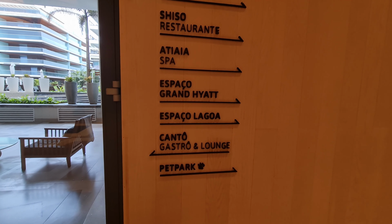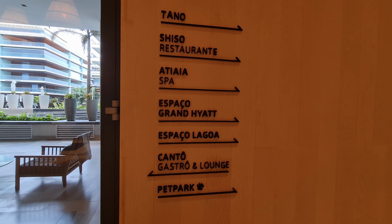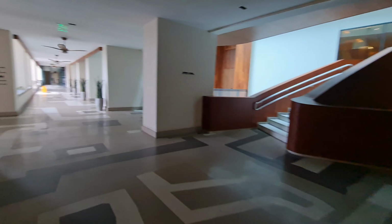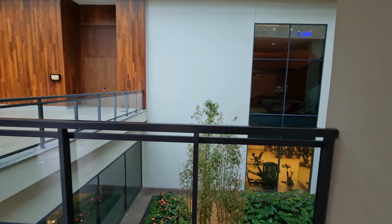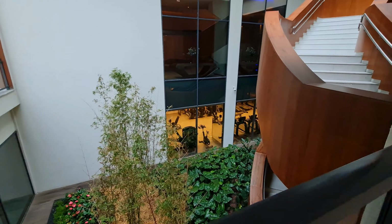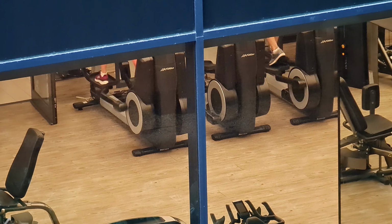I thought it was interesting to mention that this is a pet-friendly hotel, and the restaurant can be found on the far end of this very, very long corridor. If you go down these beautifully architectural stairs, you'll find the gym. I didn't go down though because it was busy and I felt it was inappropriate to film.